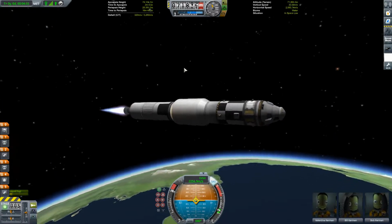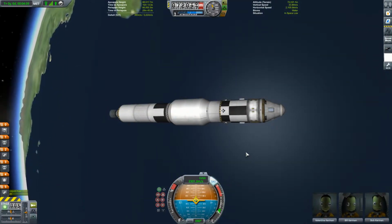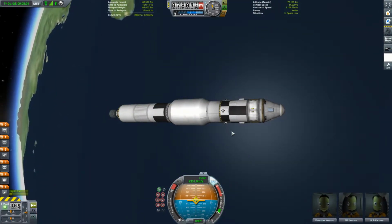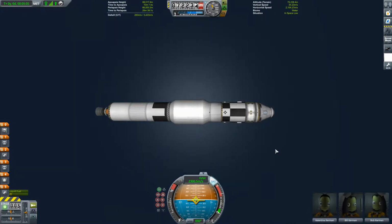And with the camera angle just switching to indicate we've gone into orbit. Oh, I've overcooked it a little bit. That should be fine. How long have we got? 10 minutes to the manoeuvre node.